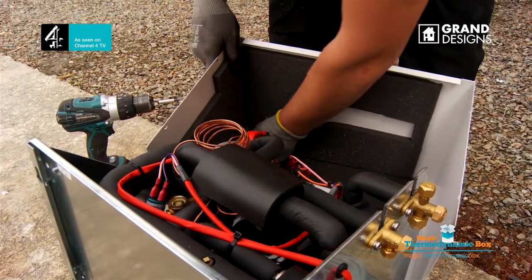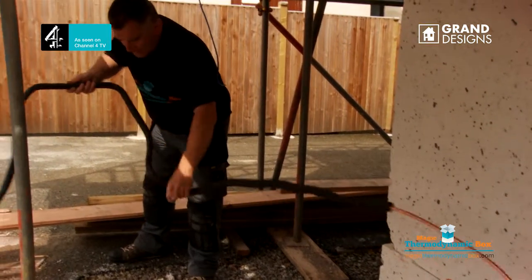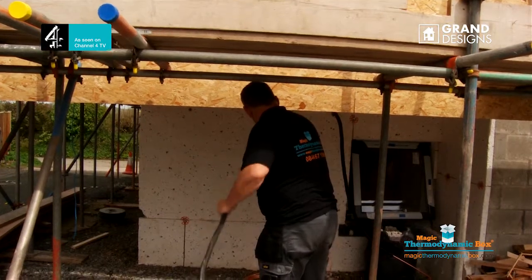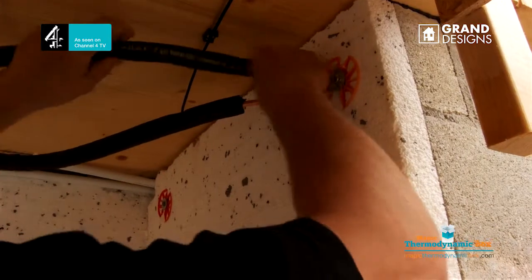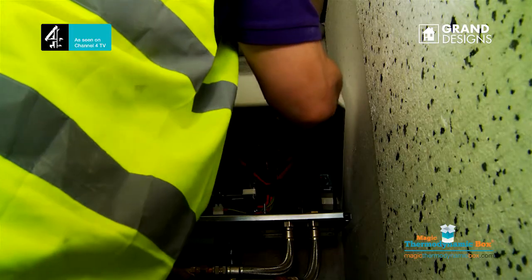The aluminium panel heats the refrigerant liquid into a gas from the outside temperature. The gas carries the heat energy to the Little Magic Box, which compresses the gas and converts it back into a liquid. The liquid returns to the panel and the process repeats. A pump pulls water into the Little Magic Box, which acts as a heat exchanger and heats the water for the house.